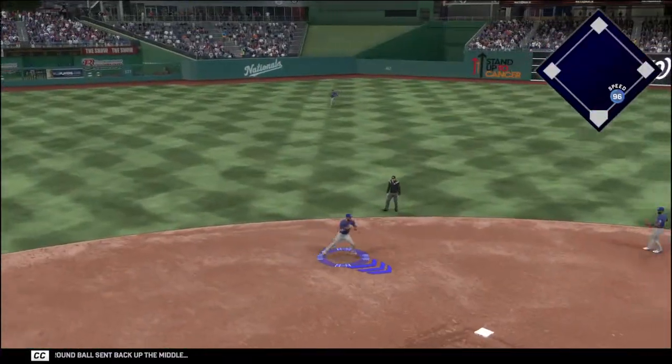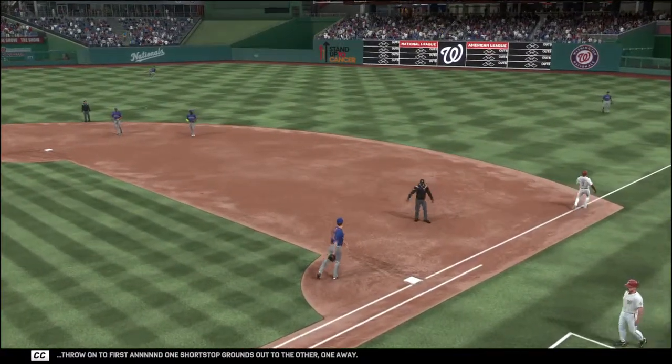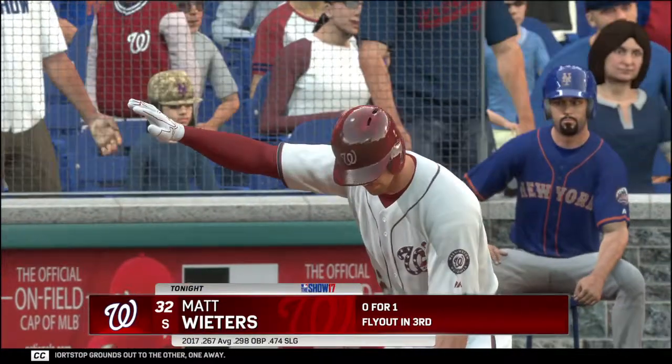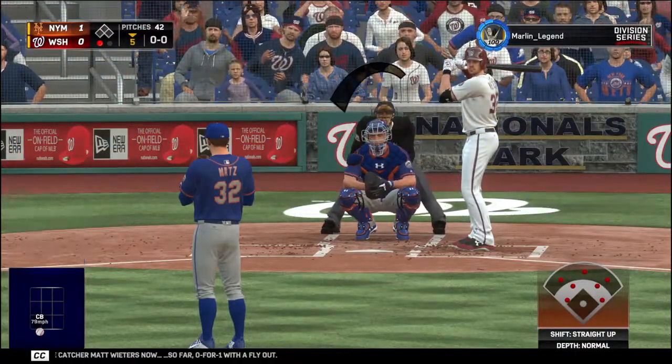Ground ball sent back up the middle. Throw on to first, and one shortstop grounds out to the other, 1 away. The catcher, number 32. Here's the catcher, Matt Wieters now. So far, Wieters is 0 for 1 with a flyout.